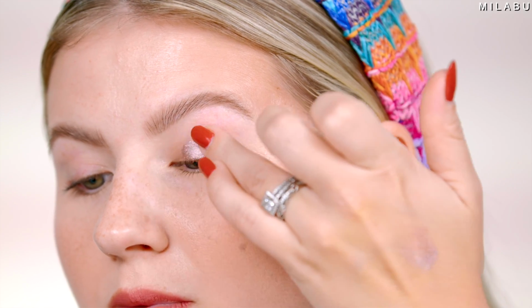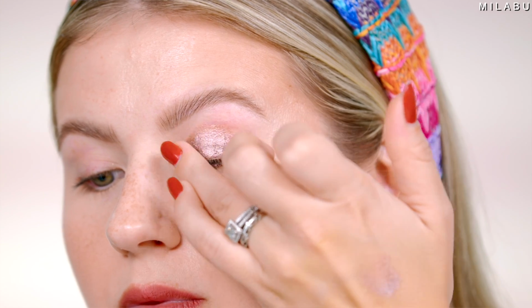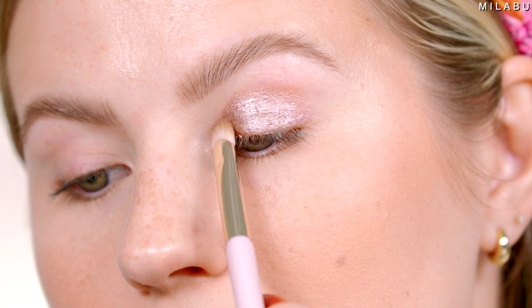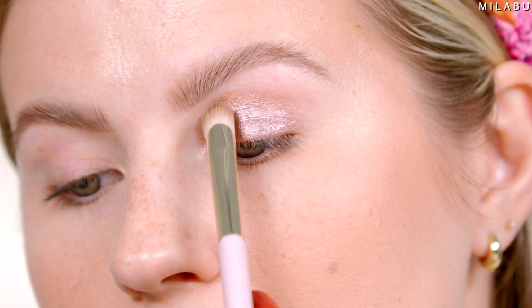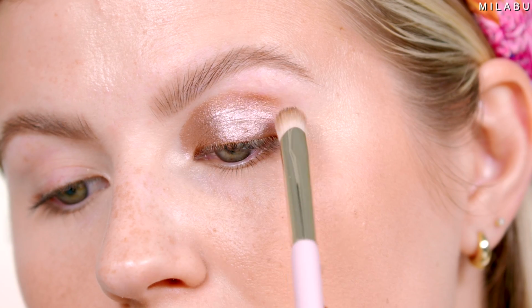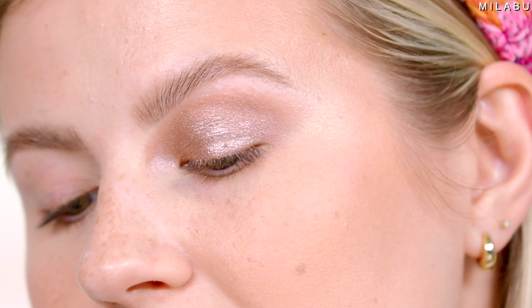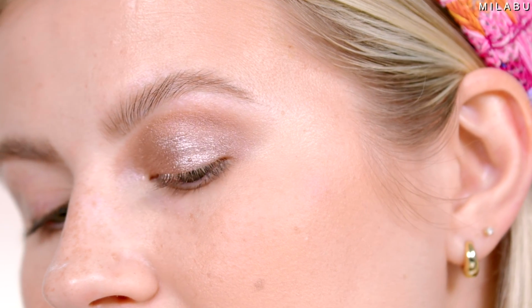Another thing, they're so pigmented, they're so blendable. They're also very buildable if you don't apply too much right away. But if you do apply too much, they're very blendable, which is the best part, and they clean up very nicely. But once they set, they set. They don't crease, they don't fade, they don't become patchy as the day goes on. They're so beautiful, very easy to work with, very impressed with this eyeshadow, and yeah, these are incredible.